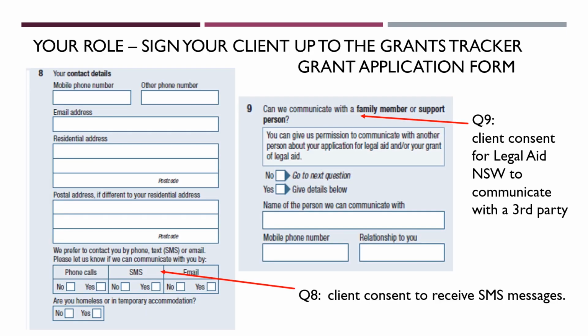Clients need to provide an answer to question 8 of the new Legal Aid New South Wales application form to sign up to the tracker. This question relates to how Legal Aid New South Wales will communicate with them. If they consent to receive SMS messages, then they will be signed up to the tracker. Question 9 of the form relates to providing the client authority for Legal Aid New South Wales to communicate with a third party on their behalf and provide the third party with information about their grant or application. This is most relevant for clients who are in prison or institutional settings and don't have access to a mobile phone.